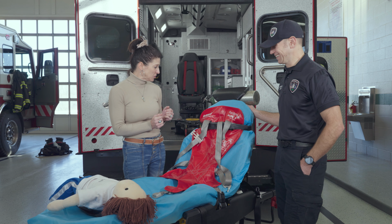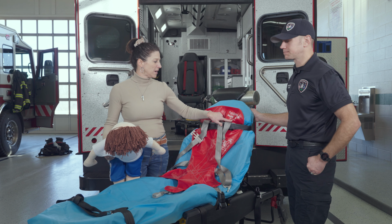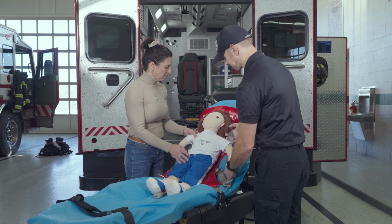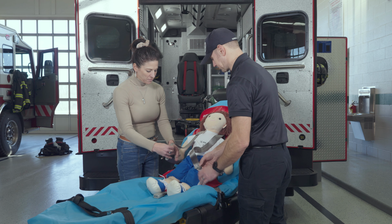So we're going to demonstrate our PediMate Plus, and there is a weight range, 10 pounds to 100 pounds, or 4.5 kilograms to 45.4 kilograms. So you've got to follow that too. All right, so we're going to place our child. Shoulder straps go over the shoulders.